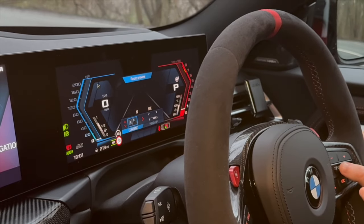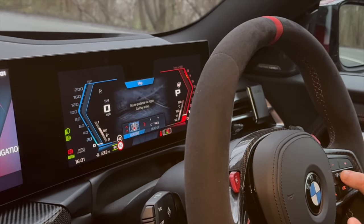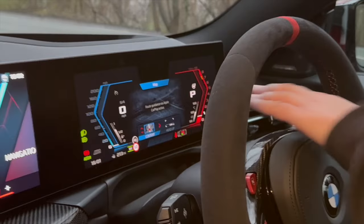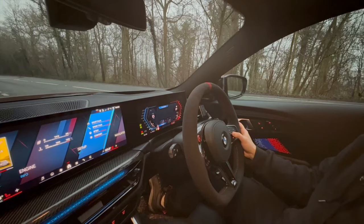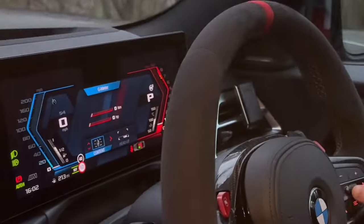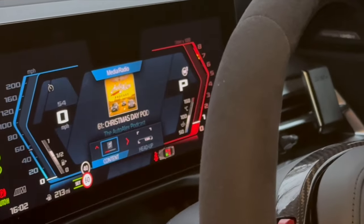You can have your sat nav on there. Yeah. And then you can do Apple CarPlay as well. Oh, so all your Apple CarPlay goes into there. Probably quite boring stuff for people, this, isn't it? But engine, tyres, yeah, you literally get everything on here, which is quite cool.